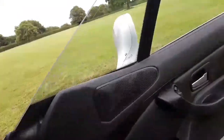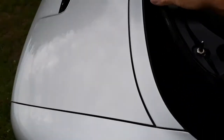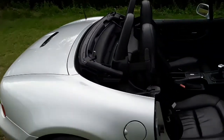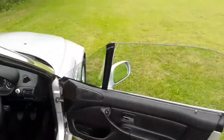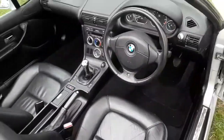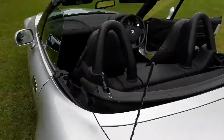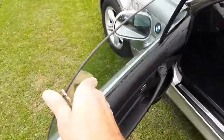And then if I jump out, the soft top just folds down like that. One-handed job, takes all of 5 seconds. Get a chance to see inside the car a little bit better with daylight now. Right, let's open this door as well.